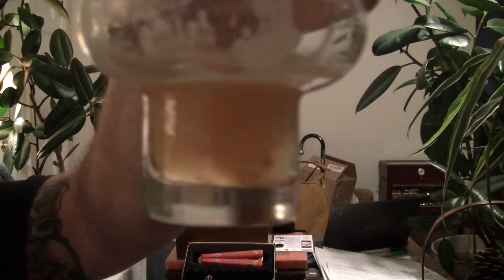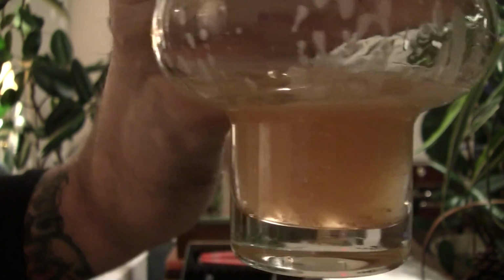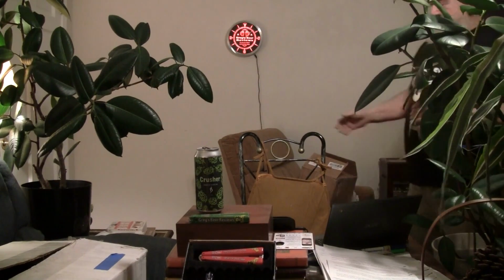Guys, I wanted to show you, I don't know if you can see it, a lot of floaties and sediment in this. Very unusual for a beer that's less than a month old. I'm pretty sure it's unfiltered. And the camera is probably not doing it justice here, but there is a lot of stuff in this beer. So, just wanted to show that to you.